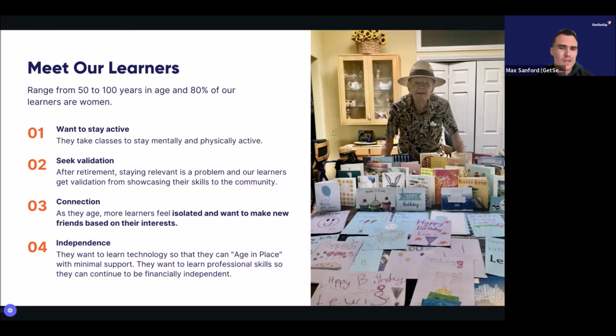And then the fourth one, lastly, is maintaining as much independence as they're able to as they continue to age, which is top of mind. So learning technology enables them to do just this. That way they can go on to acquire more skills and be more self-sufficient at an older age.